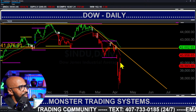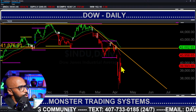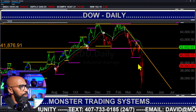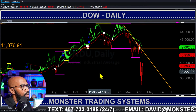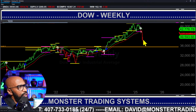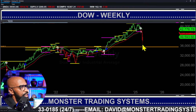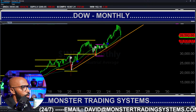Now, that selling came in all the way down here. That candle here, retrace back up here. So expect some consolidation, but towards the downside. All right, that's the Dow on the daily time frame. Dow weekly time frame, you guys see here, sell signal here, sellers definitely in control. All right, so monthly holding here.